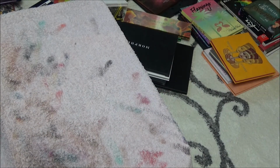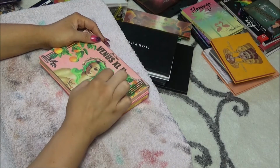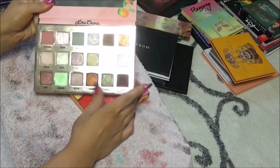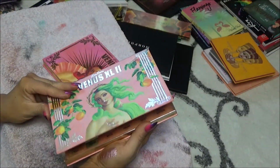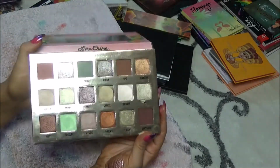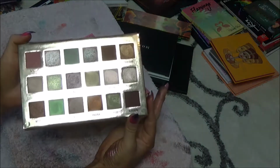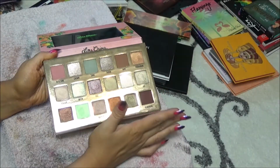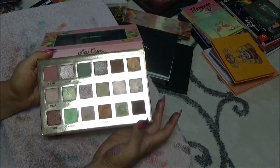Okay, we've got a couple Lime Crime palettes. These are the only products I have from Lime Crime, if I'm not mistaken. I love these palettes. The color stories of their palettes are so interesting. This one is the XL2. I'm bad with Roman numerals, guys. And there's a lot of shimmers in this palette. It's not a lot of mattes, but I can make that work. They're very cohesive mattes, and I can throw any of these shimmers in with them really easily.